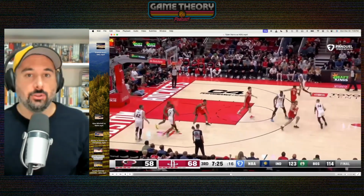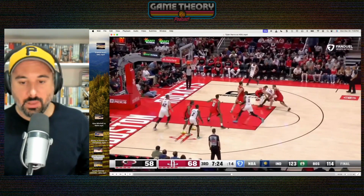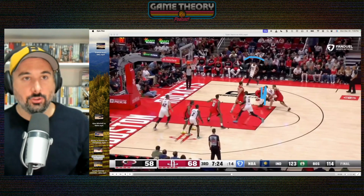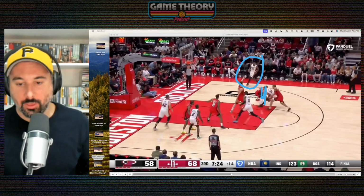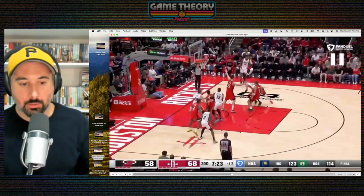This one, probably just over dribbles a touch. Kind of tries to pick this ball up. I think as soon as he sees Fred kind of come in here, you probably just want to shoot that ball out to Haywood Highsmith a little bit quicker. Instead, he tries to gather and go up.